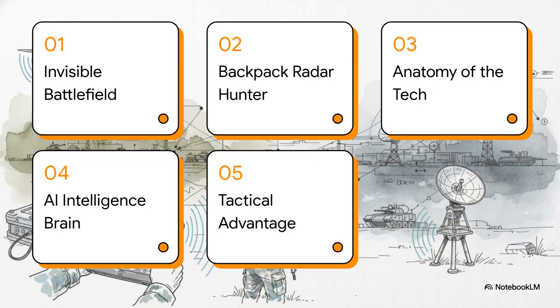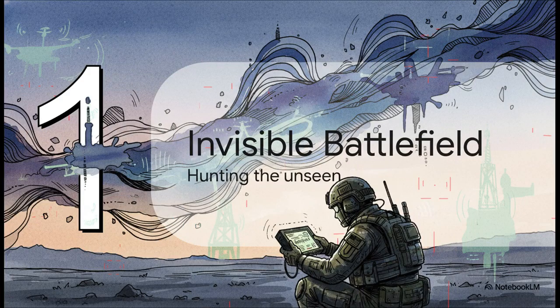Here is our quick mission briefing for today. We're going to cover the invisible battlefield, meet the backpack radar hunter itself, dissect the tech, look at its AI brain, and finally, break down the massive tactical advantage it gives out in the field. Okay, kicking things off with Section 1, the invisible battlefield, hunting the unseen.